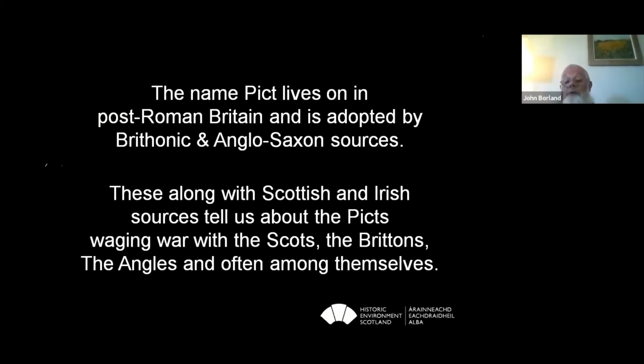And things like the Annals of Ulster give us a sort of yearly almanac of important events that happen throughout the British Isles, and it gives us a great source of information about the Picts waging war with all of their neighbours, the Scots, the Britons of Strathclyde, the Angles of Northumbria, sometimes teaming up with somebody to go attack another person. So I think it's like a big giant game of Risk, and often warring with and amongst themselves for tribal supremacy and for the kingship. So without further ado, let's look at some of the images that we might have.